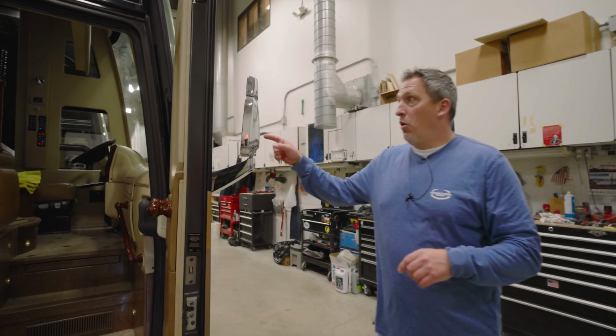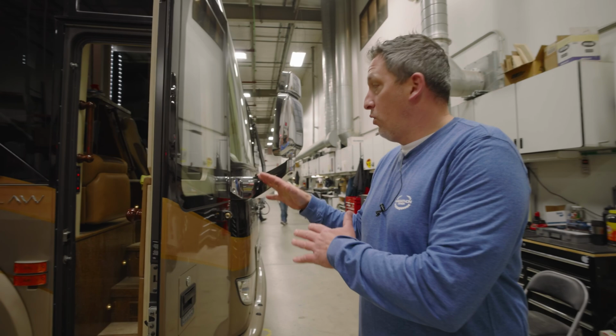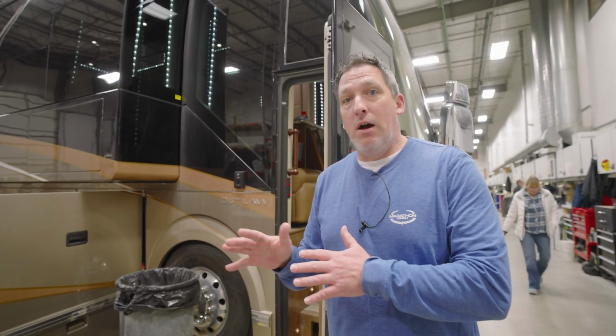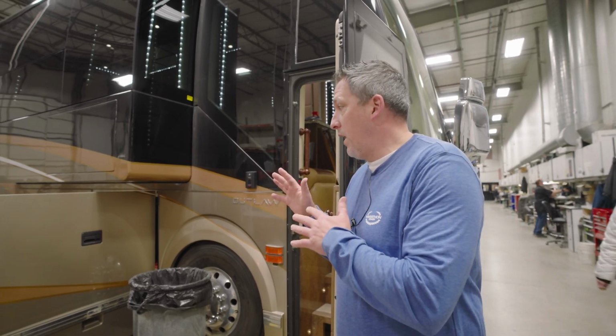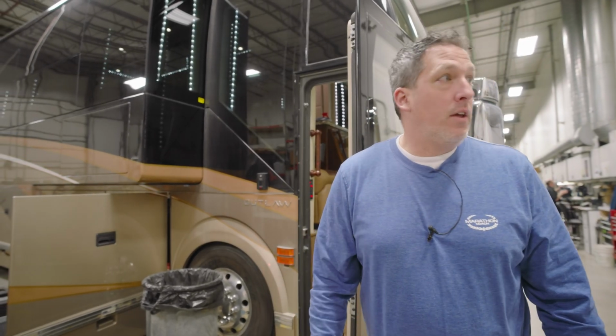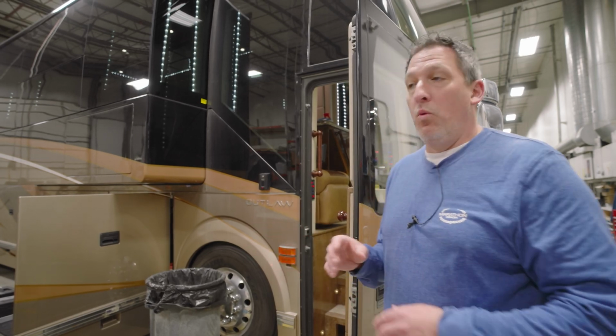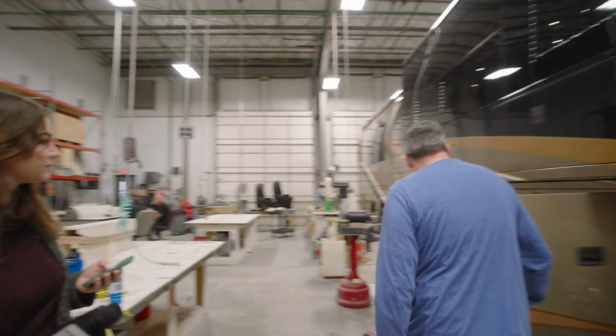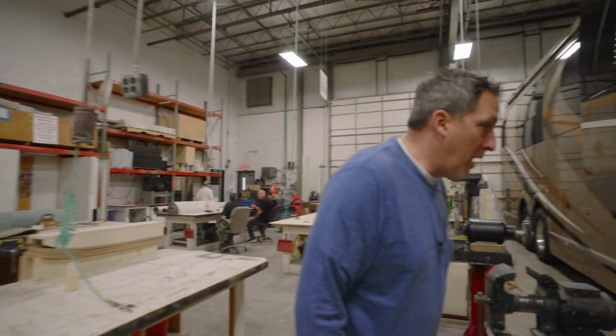Anyway, everybody, I walked through this coach. There are some really cool elements about this coach. You're never going to hear me talk bad about anyone in this industry because everybody builds a nice coach. It's just, we've talked about the benefits of what Marathon does better than the competition, and that's why I'm here to show you why you would want to choose a Marathon. I wanted to look in this bay.